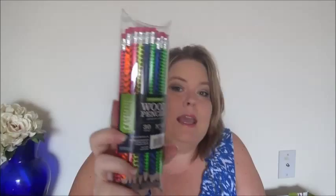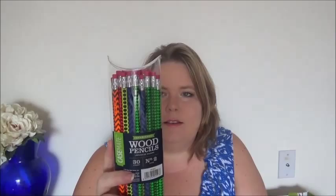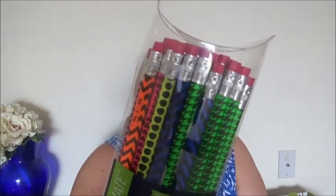Then I got some of these. It's the same Case Mate. There are 30 in here. And I like to give away, like holidays and stuff, I'll give away a little card with a pencil or eraser or something small and inexpensive. And so I got these, and there's a bunch of different designs, and they're bright colors.